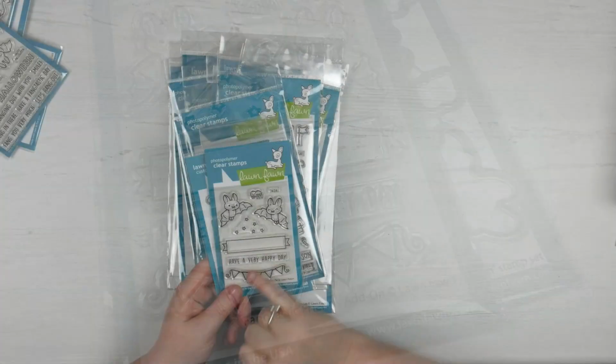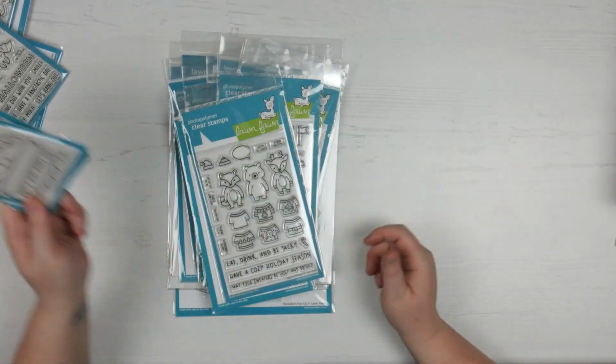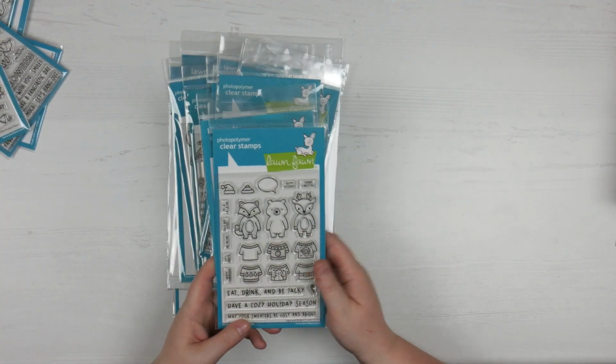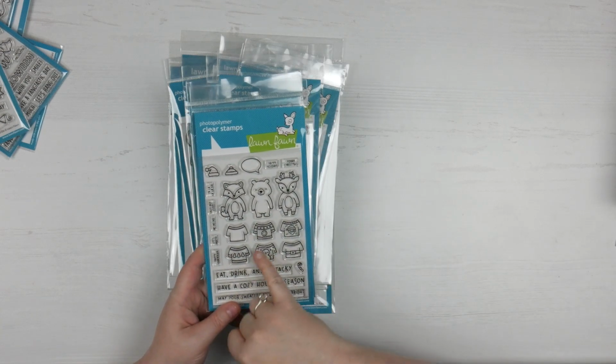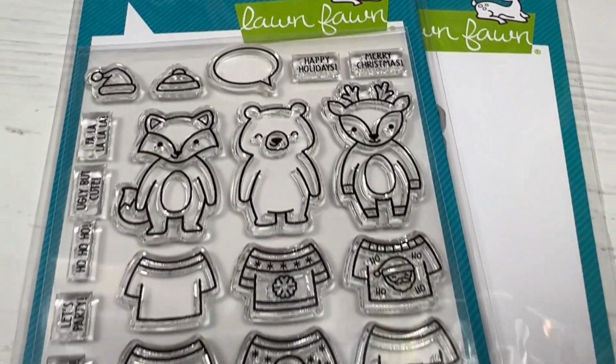I love this little banner too, with the extra little bunting banner as well. Just adorable. This one's the one that matches up with the Say What Holiday Critters. This one is called Ugly and Bright. And I love that it's got the critters, but then you can make their little jumpers. So you've got 5 that are pre-done, and you've got one here that's completely on its own.